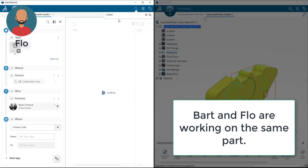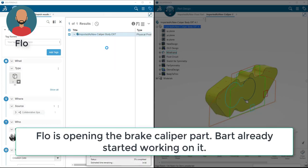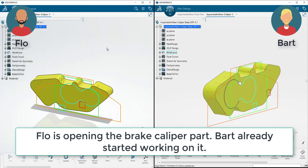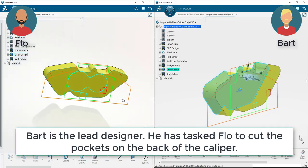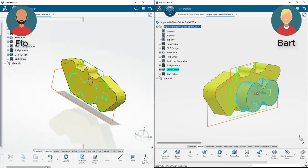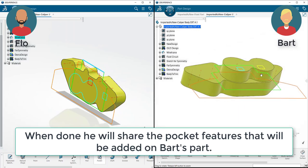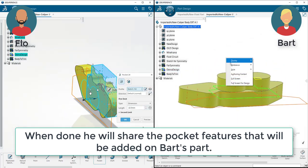The 3D Experience platform enables users to open and modify a part even when someone else is working on it. In this scenario, Bart is working on the manufacturability of the part by creating drafts on the top mold side. Concurrently, he has tasked Flo with creating the lightweighting pockets on the other side of the part.